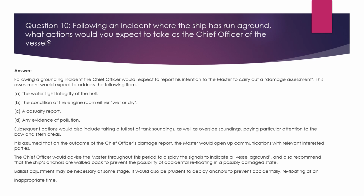Especially if you refloat when the vessel does not have enough water, or the depth of water is not enough for the vessel to refloat, it may again lead to some kind of grounding incident which may harm the vessel further. So make sure that you are very aware of the tidal data in that region. You are aware of what time the tide will be flooding, so that the vessel may be easily refloated.